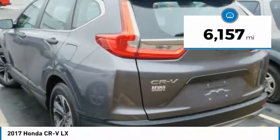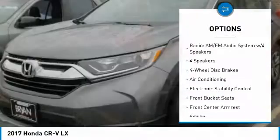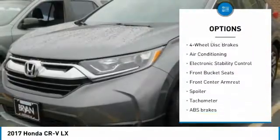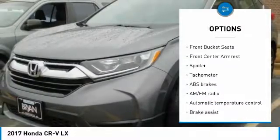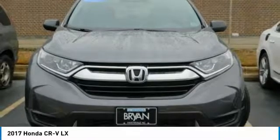Here are some of this vehicle's great options: traction control, air conditioning, dual airbags, power steering, four-wheel disc brakes, power windows, rear window defroster, electronic stability control, compass, trip computer.